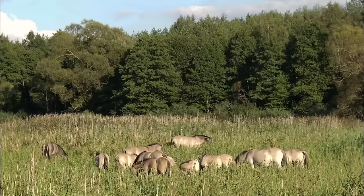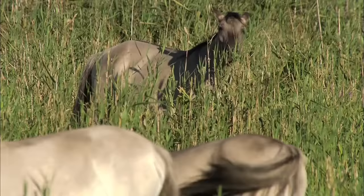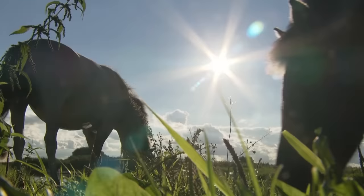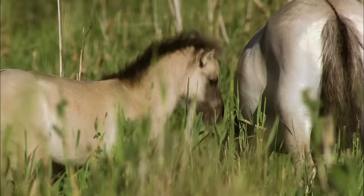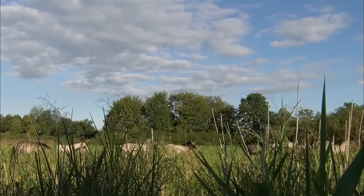At the edge of a swamp forest, a herd of koniks is grazing. They look very much like extinct wild horses known as tarpans. Tarpans occurred in the forests of eastern Poland till the end of the 17th century. Today, thanks to breeders' efforts, there are many places where we can find their half-wild descendants.